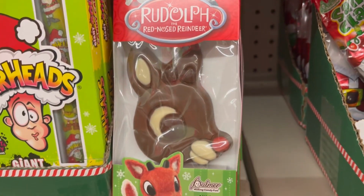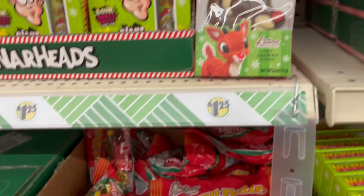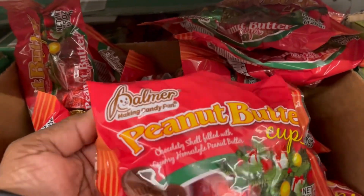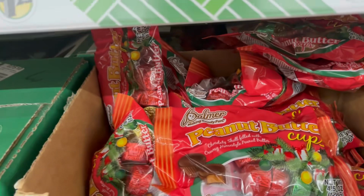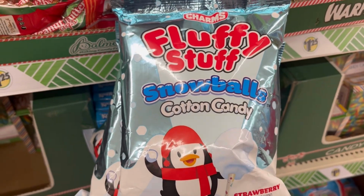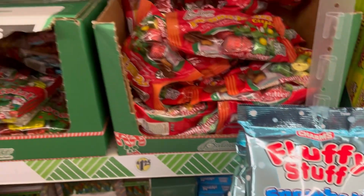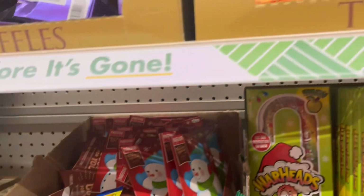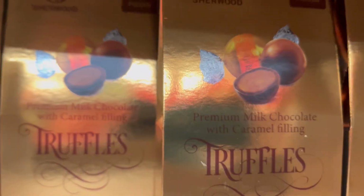Rudolph the Red-Nosed Reindeer chocolate. And what are these, peanut butter cups? If it's not Reese's, I don't want it. Don't play, because that peanut butter cannot be. It's not right. Strawberry cotton candy, that's different. Well, no, it's not. Truffles.